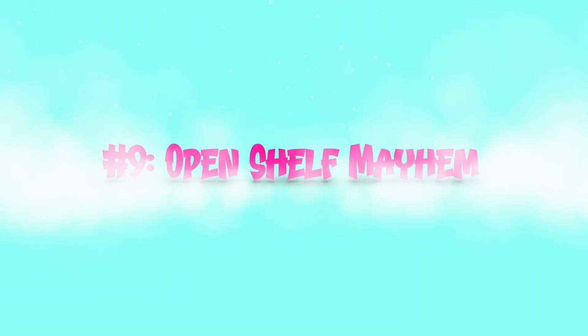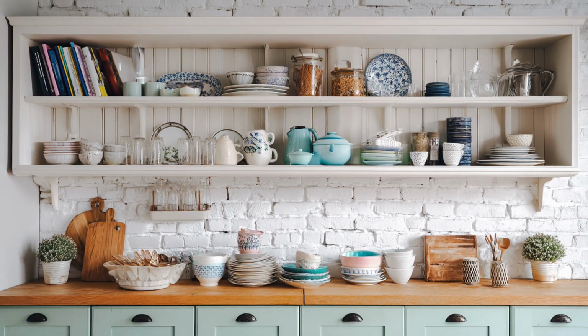Number 9, open shelf mayhem. Open shelves can be fabulous, or they can be a hot mess. If you've got every mismatched mug, cereal box, and novelty shot glass on display, I love you, but we need to fix that. Open shelving is part decor, part function. You can't treat it like a cabinet you forgot to put doors on. You've got to style it, edit it, curate it.